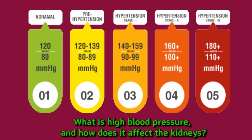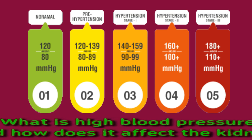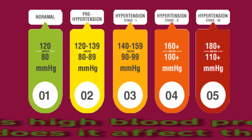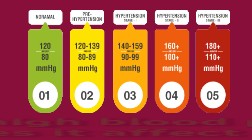When the blood vessels in the kidneys become damaged, it can affect how well the kidneys function. When the kidneys do not function properly, it can lead to excess fluid and waste buildup in the bloodstream. This in turn can cause high blood pressure, resulting in further damage to the kidneys. Over time, a person can develop kidney failure.